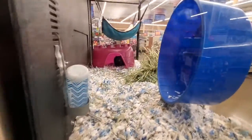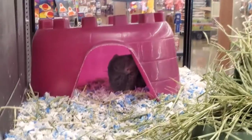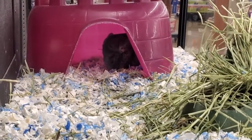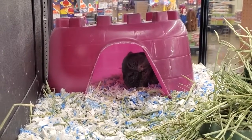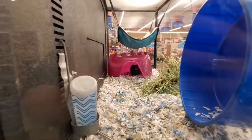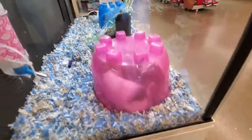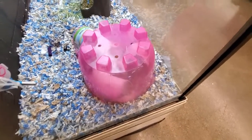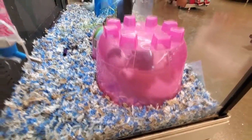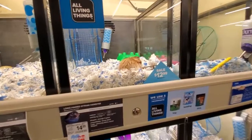There's some hiding in here. Where? Oh, there he is. I almost can't even tell if that is one, but I'm sure it is. It just looks like a little puff ball in there. And then, yeah, you can see these 2, 3, I think there's 3 of them in here going around in a circle. Nibbling at each other's butts. Butt nibblers, official butt nibblers.